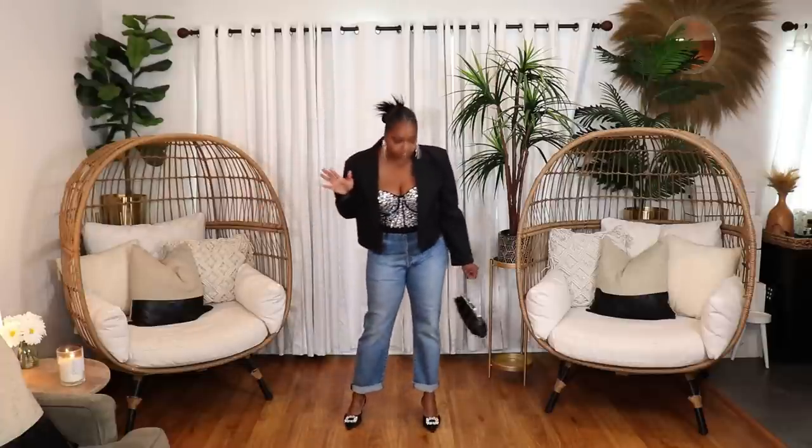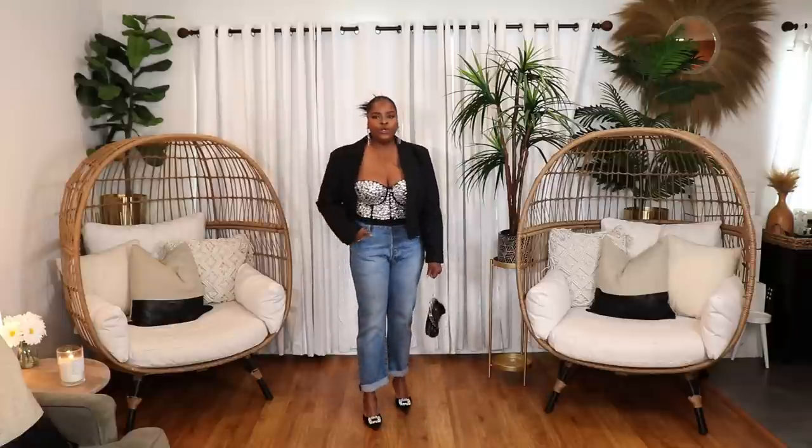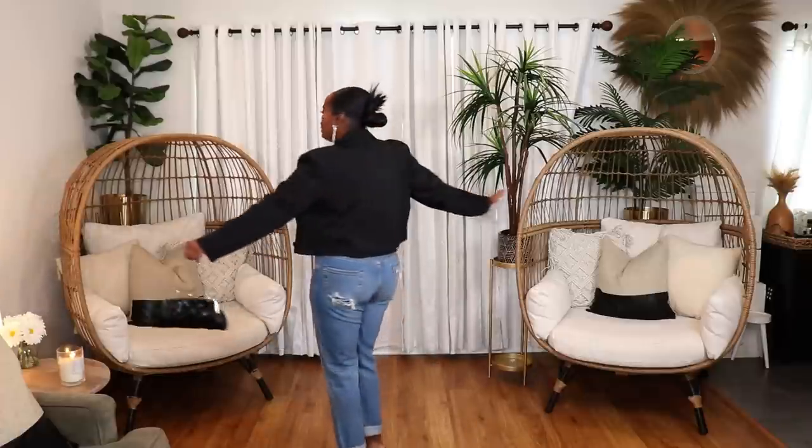Alrighty, here is the first look featuring my Levi 501s, and my jeans are cuffed. I just prefer them that way, especially when I'm trying to showcase my shoes and whatnot. I like to just cuff them, but you definitely don't have to do that if you don't want to. But what I basically have on is a rhinestone bustier. Really, really pretty. This is from Amazon. As you can see, it has tons of sparkle and pizzazz. I threw it on with this cropped blazer from Boohoo. Thought that would be a nice finish on top of it.